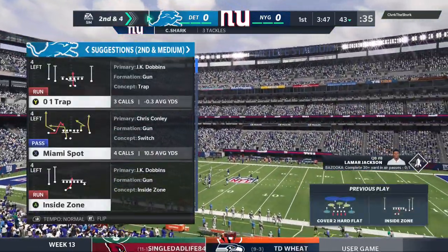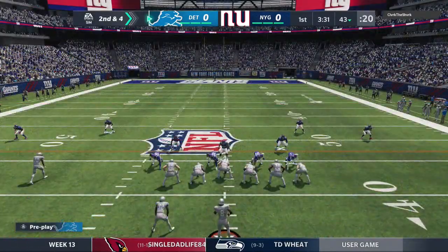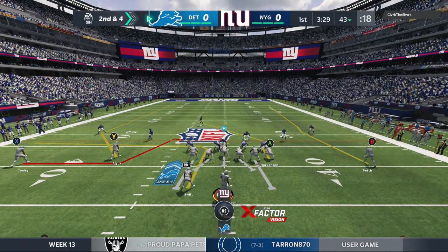A quick burst there, and he nicely bit off a pretty decent gain. 6-yard pickup brings up 2nd. The last run got 6, now 2nd and 4.